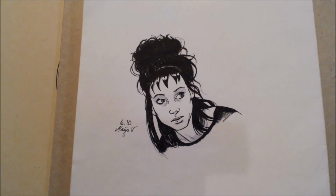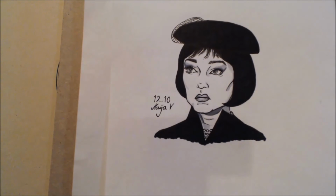It's Winona Ryder's character from Beetlejuice, Lydia Deetz. A lot of the movies that I watched as a kid were quite goth now that I think about it. And I also drew Madeline Kahn from the Clue movie as Mrs. White. She didn't turn out as well as the others, but I thought I'd just show her anyway.